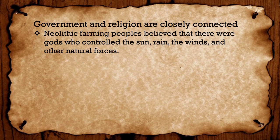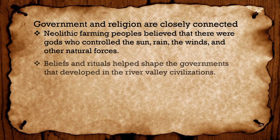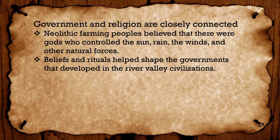Beliefs and rituals helped shape the governments that developed in the river valley civilizations. Beliefs and rituals helped shape the government because the rulers, or the heads of the government, were seen as gods or as their chosen representatives. As chosen representatives of the gods, they served as chief priests and led religious practices.